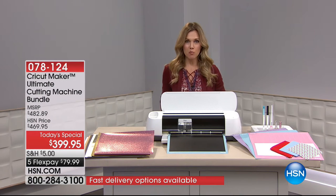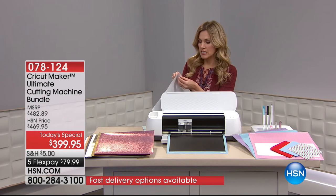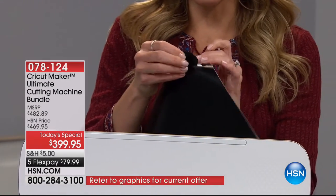All right, so before we got started, I had a few little projects because, in honor of it being right around Halloween time, I wanted to get us a little bit into the spirit.